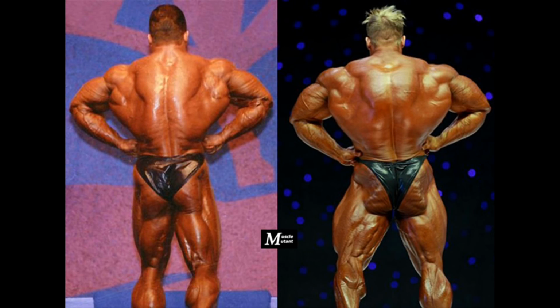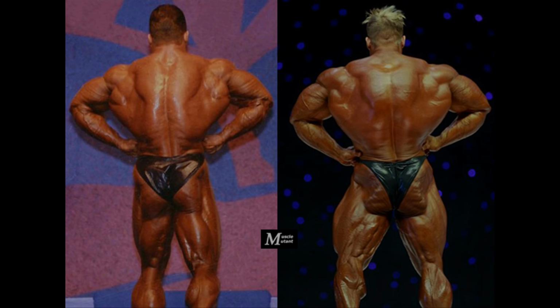The rear lat spread shows the width and the density of their lats. Jay has the better upper traps, while Dorian has the better lower traps. Jay's hamstrings are better ripped overall, with the more massive thighs. It's really difficult to say who would win this pose, because they are both powerful.